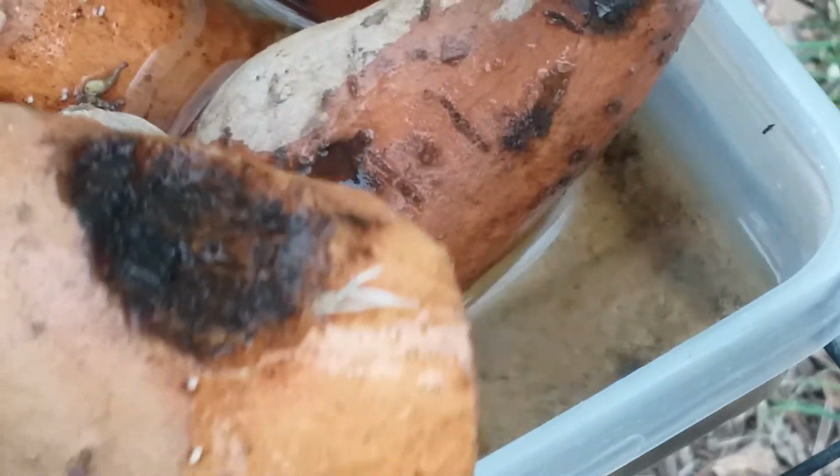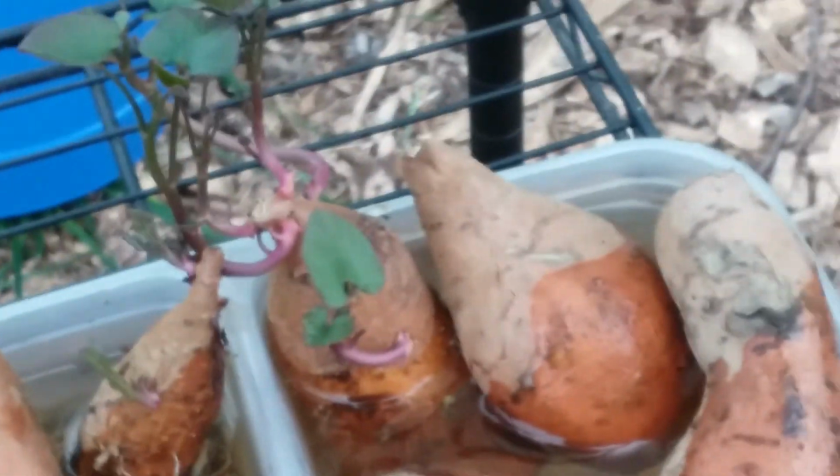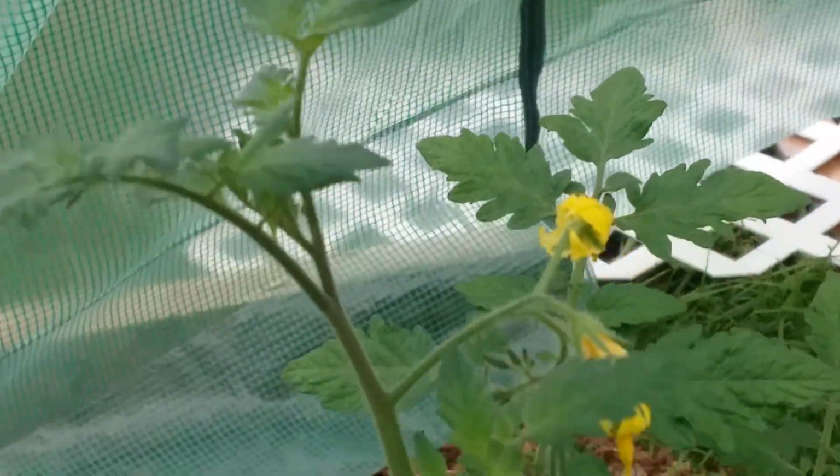These are getting some roots, but not any vine growth. It doesn't have anything. That's really sad. But the one I have in the house, man, it is doing amazing. I haven't brought it out here yet. I've got to get my tomato plants put in the ground if it'll quit raining.